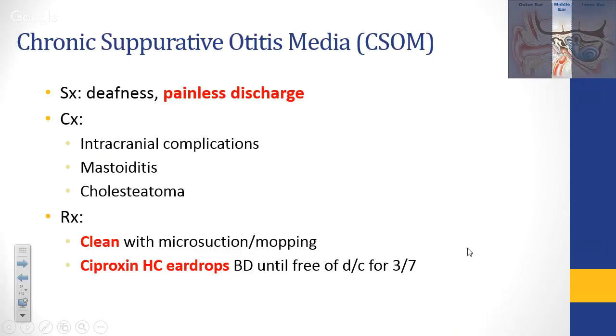So what's cholesteatoma? I think we cover it later. So the symptoms of CSOM are deafness and painless discharge. So people will just wake up in the morning with some discolored discharge on their pillow, and they'll go on with life being a little bit deaf. The complications are that you can have intracranial disease, mastoiditis, and cholesteatoma.